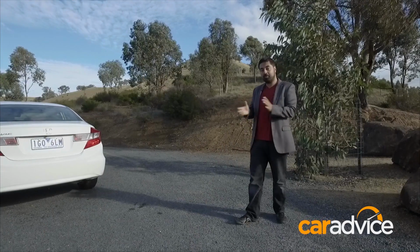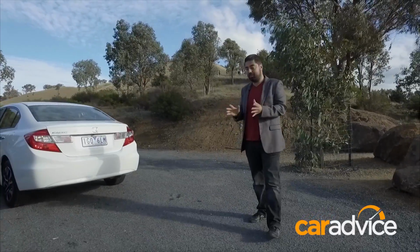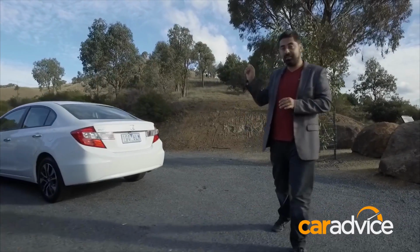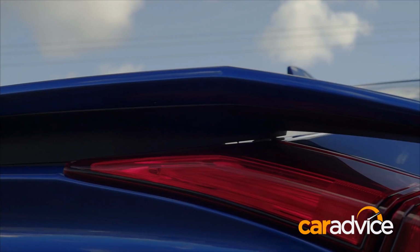From a design perspective, I actually think it's the back of the cars that has seen the most significant change. You can see on the old one, well, it's just bland. But look at this. This is the Civic RS. Now, don't get too excited. It's not a Type R, but it's kind of getting there.